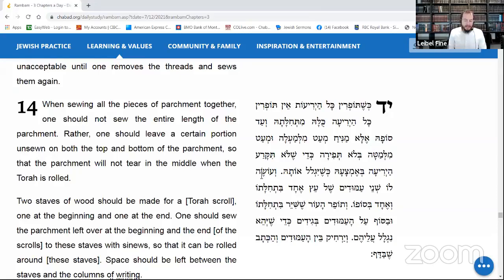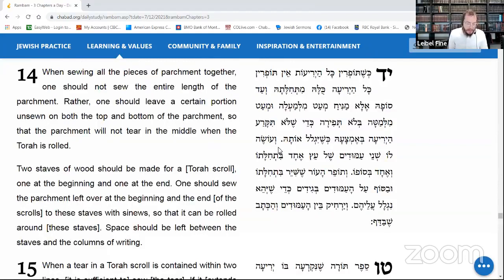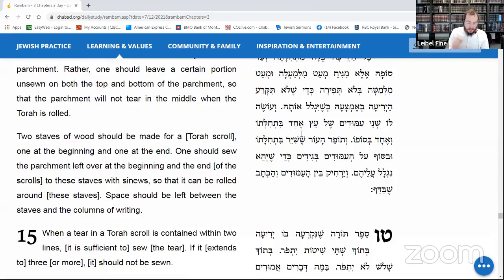Halacha number 14, Yud Dalet. Kesh teifrin kol ha'iriya, ain't teifrin kol ha'iriya, kula mitchila vad seifa. That when you sew it, you don't do it from the beginning to the end. Ela maniach ma'at u'milamayla, meaning, because they connected one to the other, don't sew it from the top all the way to the bottom, a full sewing. Leave it open a little bit at the top and then a little bit at the bottom. So that it shouldn't be too tight, and it shouldn't rip in the middle of the parchment. Meaning, if it rips, it will rip by the sewing, and that you could fix easily. And you should have two eitz chayims.